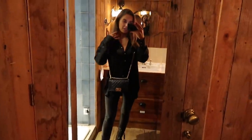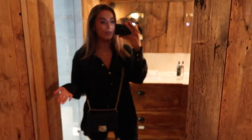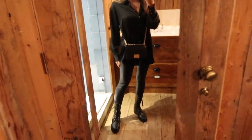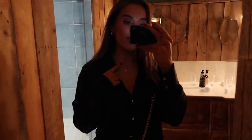This is my outfit of the evening for dinner. Sorry, I don't have a better mirror to show you in. This is literally what I'm working with in this room. So I'm wearing my black Zara shirt and then my All Saints leather look leggings, my Fendi boots, Chanel bag, and then my Raimi necklace, Carrie Elizabeth necklace, all my usual jewelry, my Fendi earrings.